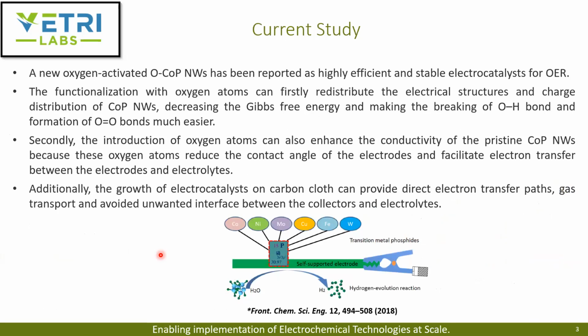So this current study is focused on producing oxygen functionalized CoP nanowires, which they have reported to be a stable electrocatalyst for OER and overall water splitting. Their assumption is that functionalizing with oxygen atoms can help redistribute the electronic structure, which could decrease the Gibbs free energy, making the breaking of the O-H bond and the forming of the O=O bond much easier. Next, the introduction of oxygen atoms can also enhance the conductivity of the pristine CoP nanowires because the oxygen atoms can reduce the contact angle. That can give you better charge transfer and mass transfer.